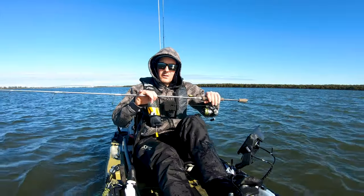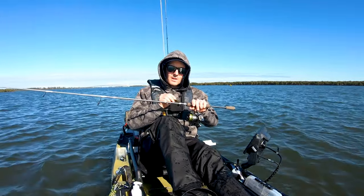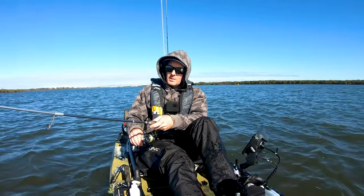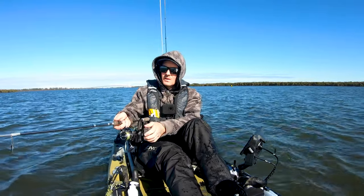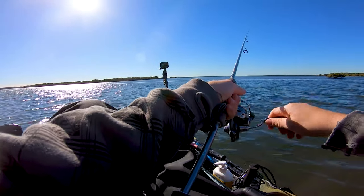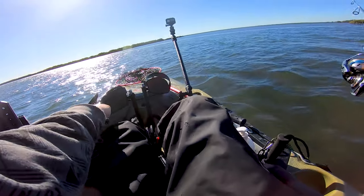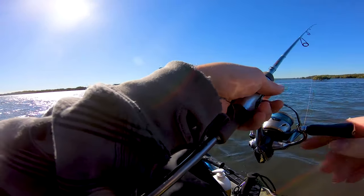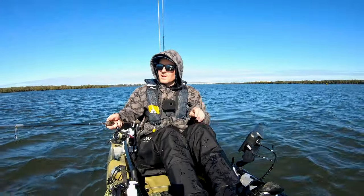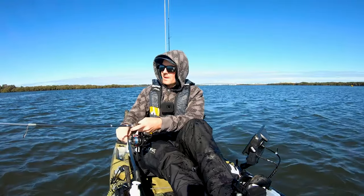So I've just come out in the middle of the river and I know of a really shallow spot out here where I've caught some good fish before. It's only about a meter deep, even less. So I've got a shallow diver on, it's a pro lure. I'm just gonna cast it around and see what I can get. It's really shallow. Can't spend too much time out here. I've got to get back to the boat ramp.